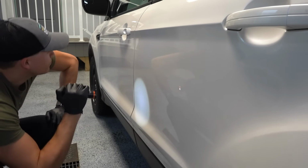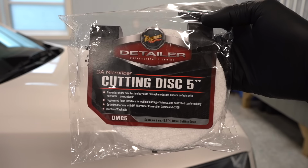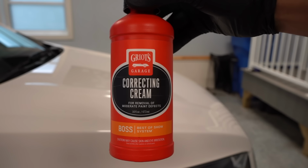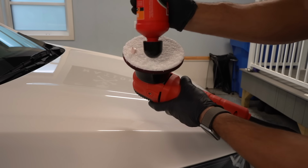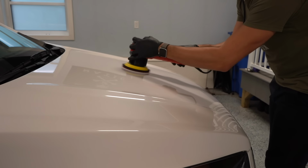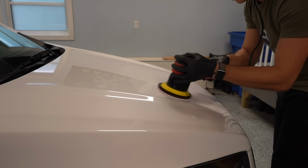And then once I've done my test spot and decided which combo will give me the results I want, which in this case is going to be a microfiber cutting disc and Griot's Garage fast correcting cream, I'll put a couple of dots on my pad, work in sections of about 2 by 2, starting by spreading the product around the section, and then I'll turn the speed on the polisher up to about 5 or 6 and make anywhere from 4 to 6 passes in both directions.